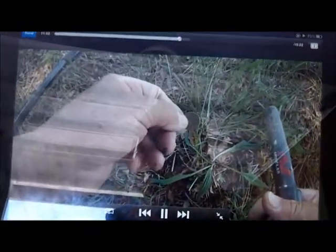Gotta be careful out here too. Oops. Look at here, boys. $100 gold piece. Yeah, I wish. Okay, it's a coin and it said it was a coin. Go CTX, go. I gotta clean it up, bud. I just gotta clean it up and see what it is.